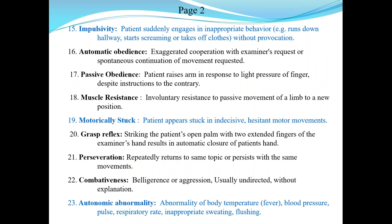There are another nine symptoms that we don't count to look at the diagnosis, but they do get counted as we figure out how severe the disorder is. The ones that are most likely to occur are impulsivity, and kids that will just all of a sudden take off running, take all their clothes off without any provocation. And the getting stuck is sort of a bellwether symptom with catatonia.